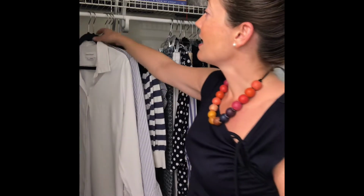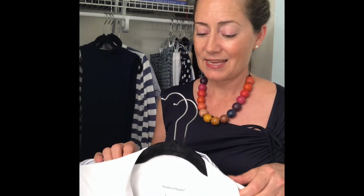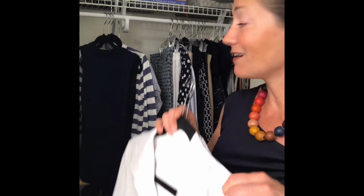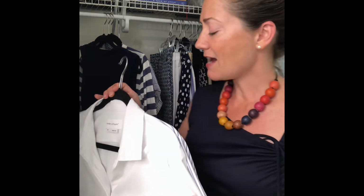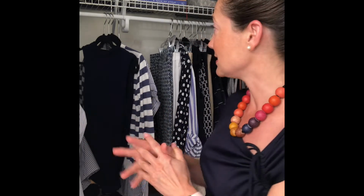Depends on how far I want to push myself. These two boyfriend shirts I purchased last season, they also are going to stay in here. I think they would be great as a cover-up over a bathing suit. They're great over a tank. So I'm going to leave them here and see how much I wear them into the next season.